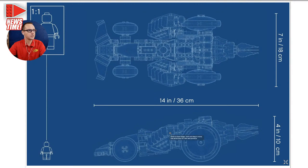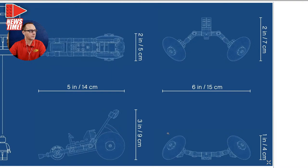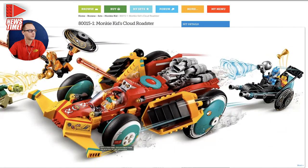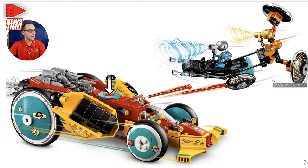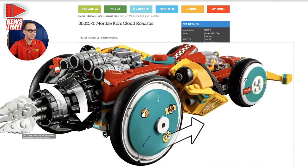14 inches long, 7 inches wide. Not too shabby, if you will. Other vehicles, also the smaller vehicle is in there. It's not really a rickshaw. Kind of looks like a rickshaw, sort of. Yeah, but the minifigures are cool. The demons especially are cool. I think I'm more excited for this one. The wheels are ridiculous. It is a ridiculous vehicle, as it's supposed to be. So I like it in that way.